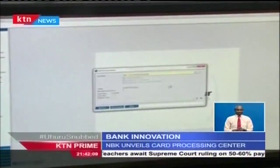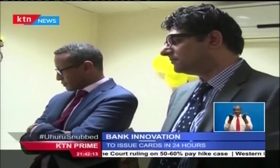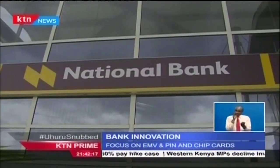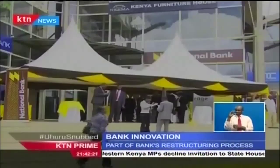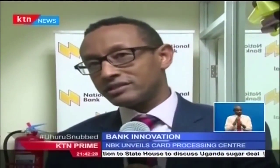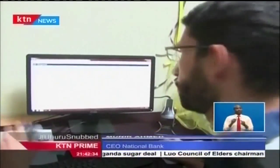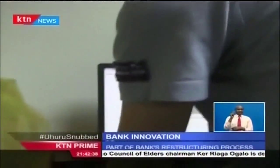By hosting the card center at the bank's premises, this is tipped to accelerate the bank's debit and credit card business. National Bank was among the first banks in Kenya to embrace the new high-security chip and PIN card technology for ATM, debit and credit cards. The overriding factor would obviously be customer service at an efficient operational cost level, and this facility will give us that capability.